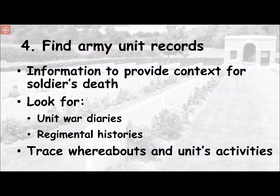The next task we take on is to look for the Army unit records. And this is to provide information for the context of the soldier's death. So we're looking at two main records. One is the unit war diaries and the regimental histories.